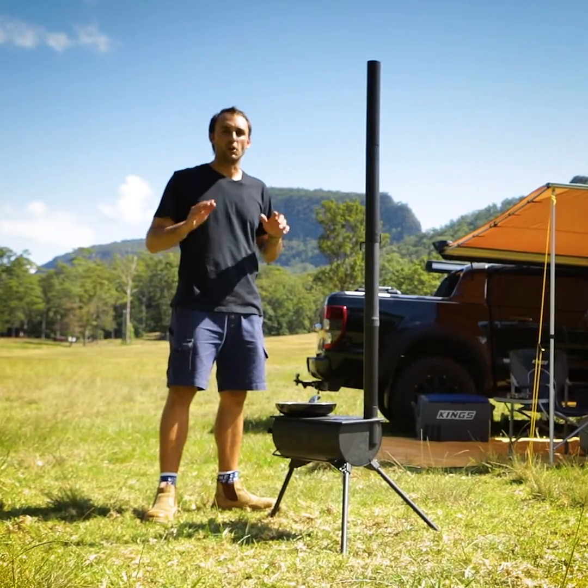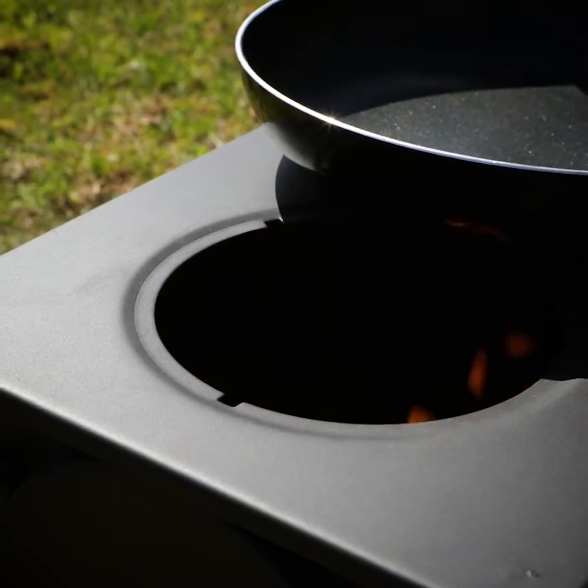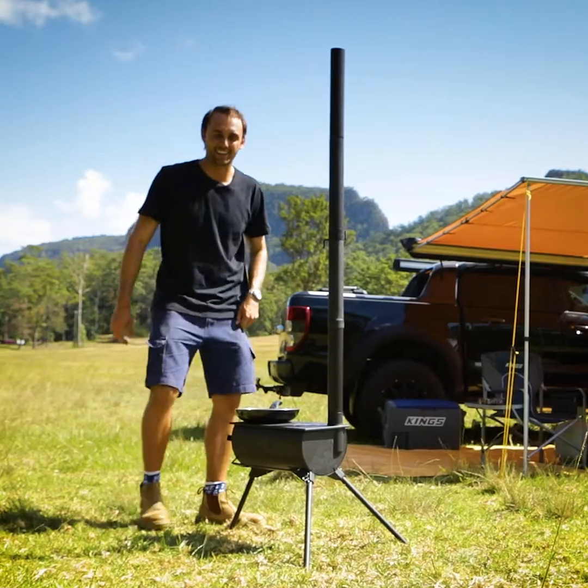I've got the solution to not being allowed to have open wood fires in some national parks. This is it right here, the Adventure Kings Camp Oven Stove. This here is 100% legal to use even when open wood fires aren't allowed.